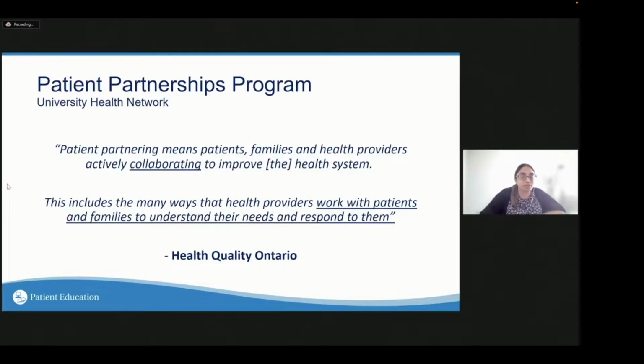At UHN, our patient partners engage in different ways. Just to share a few examples, we have patient partners who sit on all of our quality and safety councils. They participate in leadership search committees, including our most recent search for our CEO and our surgeon-in-chief. They help to develop new programs such as our integrated care. And during COVID, we had patient partners who helped to rapidly review patient-facing communication, like the posters at entrances, information on our website, and information that appeared on our patient portal.